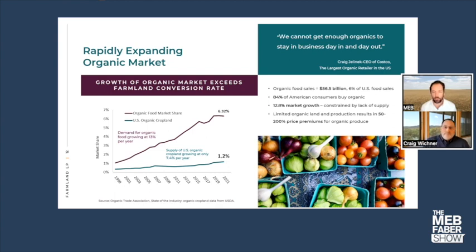So looking at this chart, I love when things are very simple for me on the investing side. And to me, 6.3% organic food market share, 1.2% organic cropland. There's a spread there to be earned, and it's getting wider, by the way. And if there are price premiums of 50 to 200% for organic, why are more people not taking advantage of this?